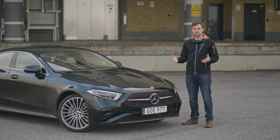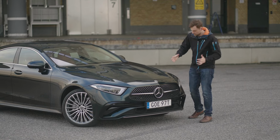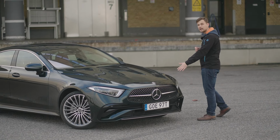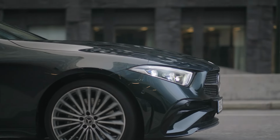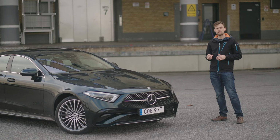Exterior wise, the facelift has seen some minor changes, but most prominently in the front. There have been some new colors, including this emerald green paint, and also some new colors on the rims. But those are pretty much the changes from the exterior.